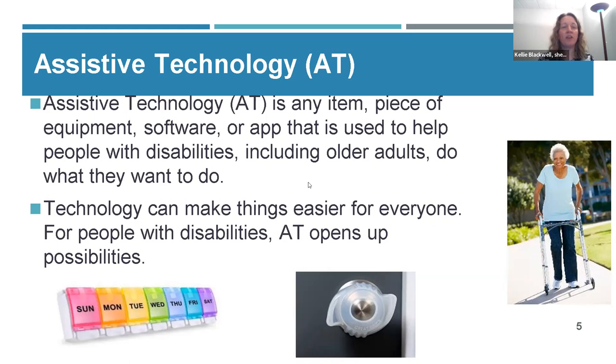We do trainings like we are doing today. We bring awareness and we do some technical assistance for folks too. So if you have any questions about the program, don't hesitate to type them in the chat, unmute your microphone, or send us an email. All right, I'm going to move on to the next slide.